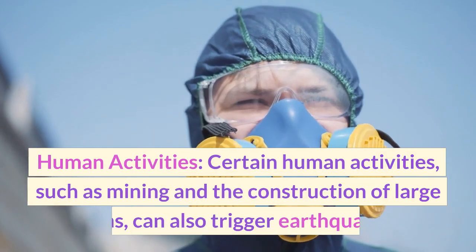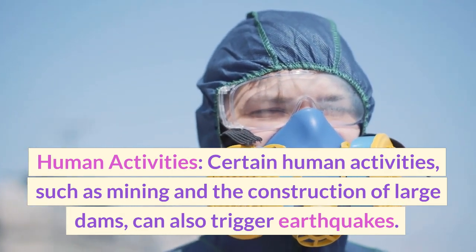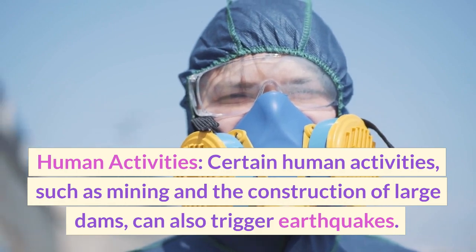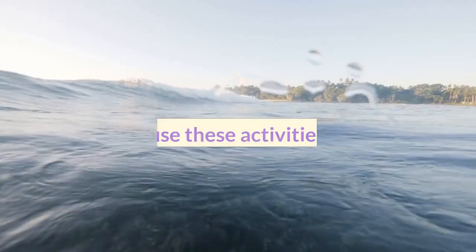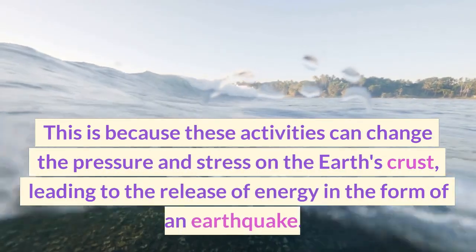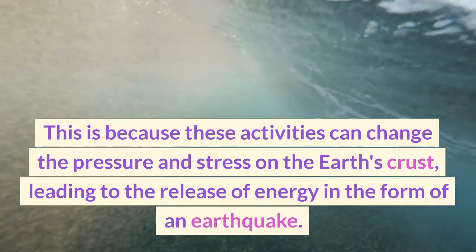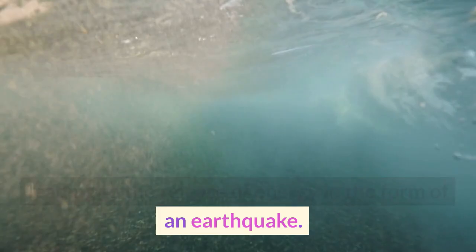Human activities. Certain human activities, such as mining and the construction of large dams, can also trigger earthquakes. This is because these activities can change the pressure and stress on the Earth's crust, leading to the release of energy in the form of an earthquake.